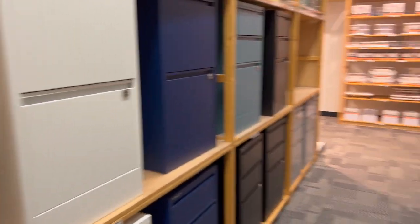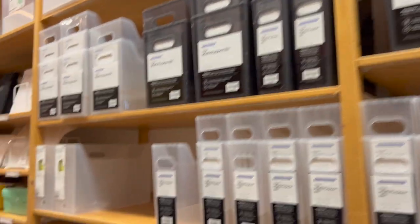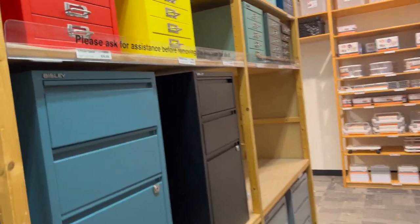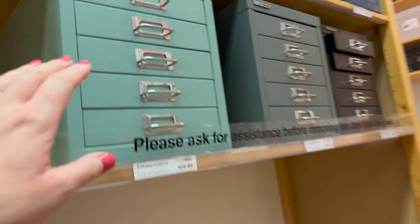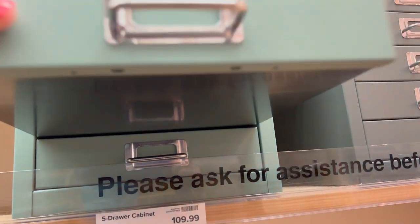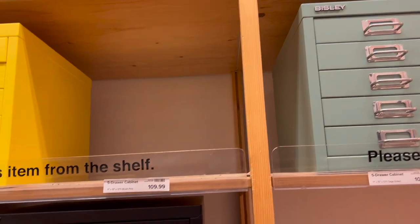And then of course they have all the different bins, multi-purpose bins. Oh my gosh, so much. The store is overwhelming sometimes. Okay, now let's look at these. Oh, I like this green one. Oh no, I kind of like that mint green one better. I need to bring some down here. Cute. They're just little bins. Oh, those are adorable. Oh my gosh.